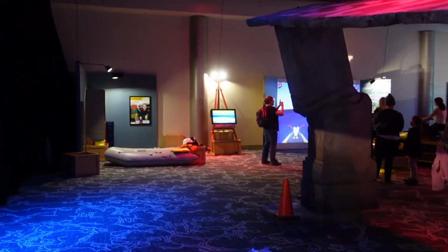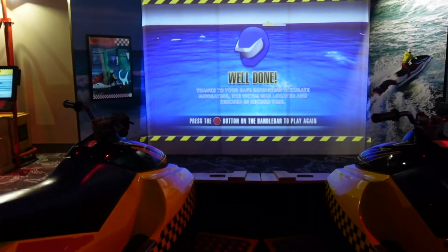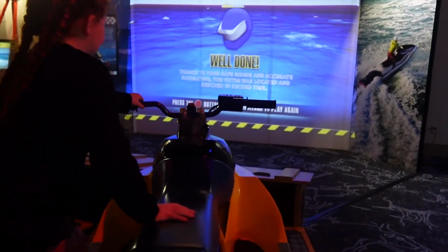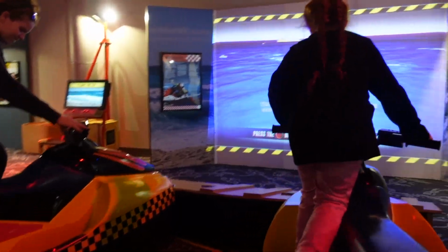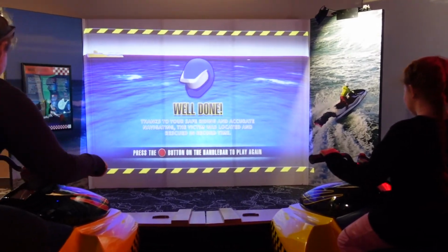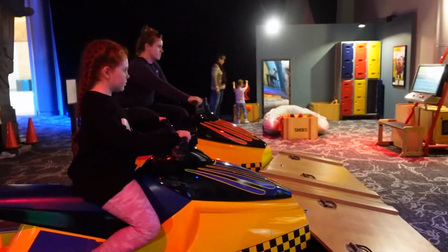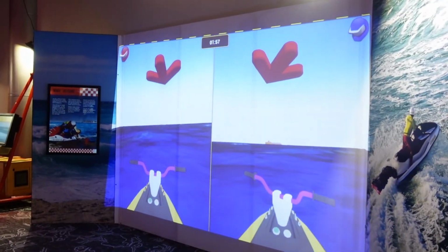This is the rescue exhibit. So they are gonna rescue somebody on jet skis. So we've got the paramedic versus the brainiac. Rescue that casualty.